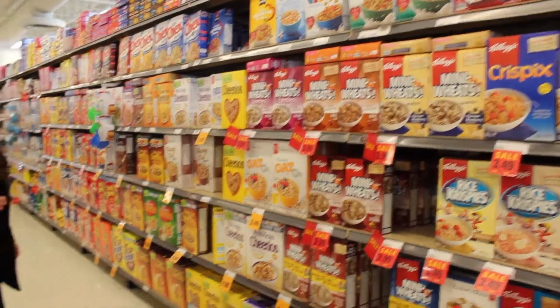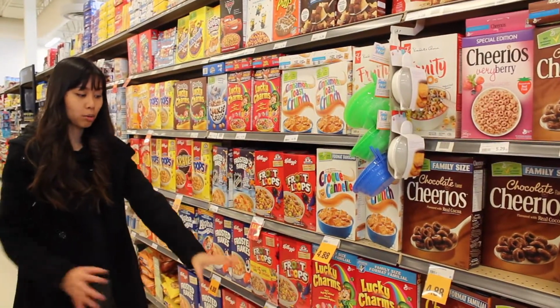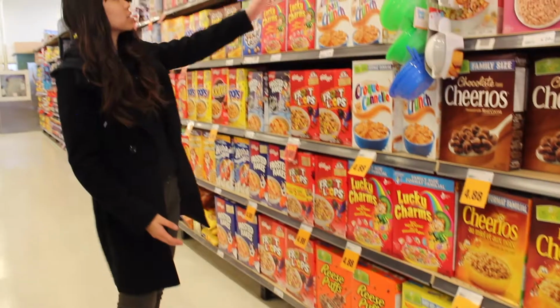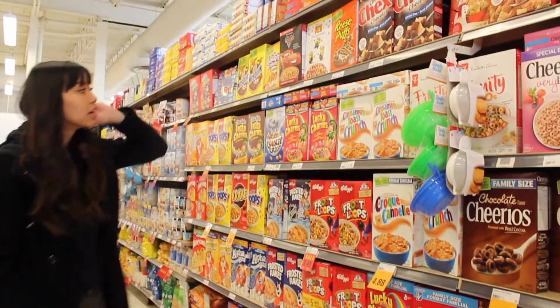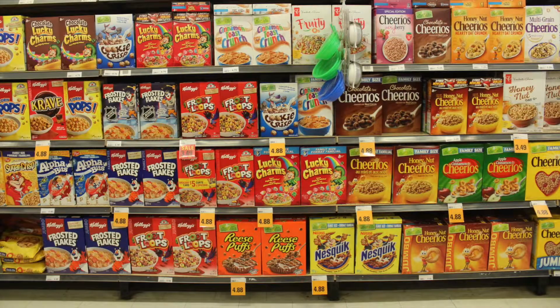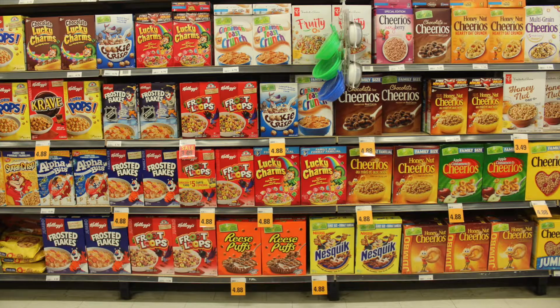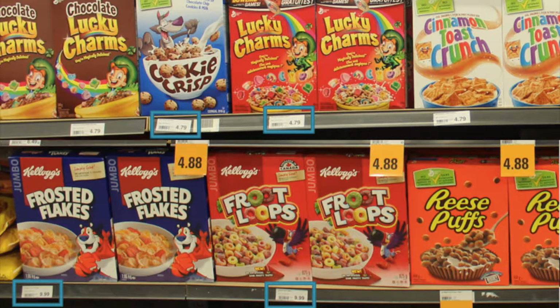And as you move further down this way, it goes from the bigger boxes with more content to smaller boxes at the top. The reason the bulk stuff is at the bottom and the smaller items are near eye level is that the bulk items are actually more expensive, considering the box is bigger and comes with a larger amount. So the price is a little bit more than the cereal boxes placed at eye level, which are also smaller.